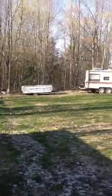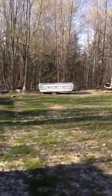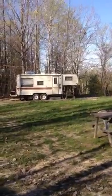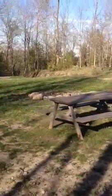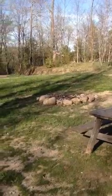So that's just a little pop-up trailer that we have for guests, I guess, now, because the guy that's brought the new fifth wheel is actually not going to be using it anymore. This is one of my good friends, Phil. That's his trailer. Him and his family stay in there. And little campfire set up here. It's literally, I'm the first one here at the campsite, so everybody will be over here shortly.